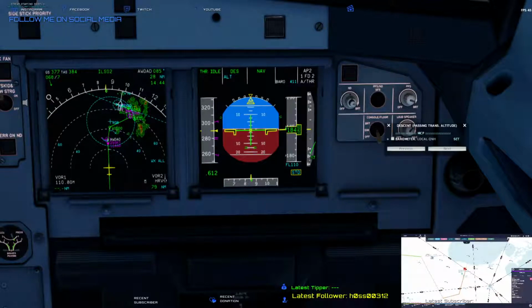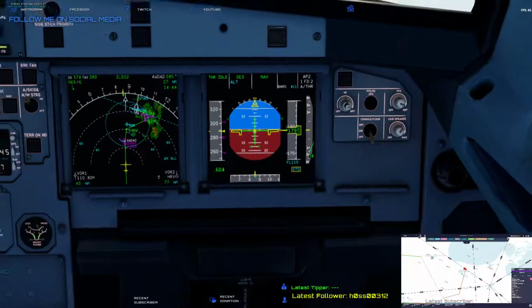United 1176, cleared direct Dreamer, climb and maintain flight level 220. 220, can you say that waypoint again for 1176? Dreamer, Delta, Romeo, Echo, Mike, Romeo. Dreamer.